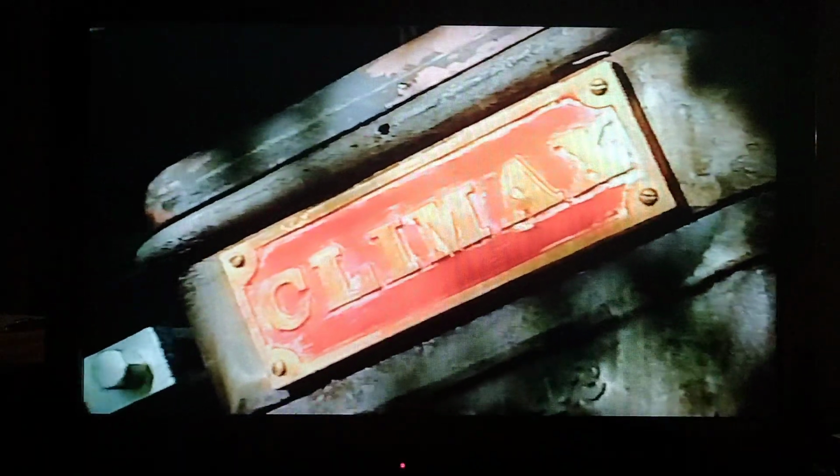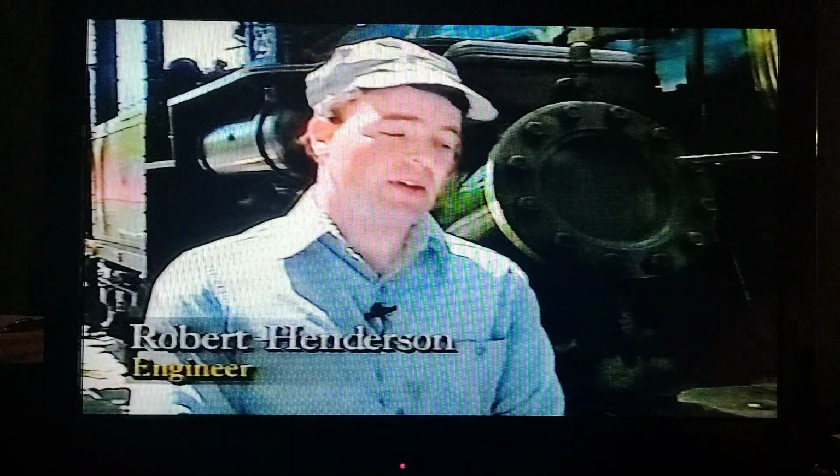The Climax was built in 1920 in Corry, Pennsylvania, designed primarily as a logging engine. The Climax originally was designed to burn coal. When we got it here, we decided to convert it over to wood, only because wood is a renewable resource. We have plenty of it around here, and it's also a lot cleaner for the locomotive, the cars, and the people than coal is.